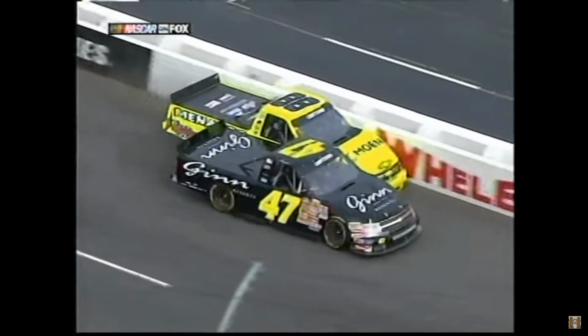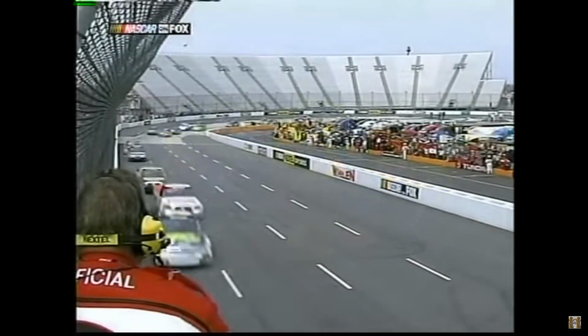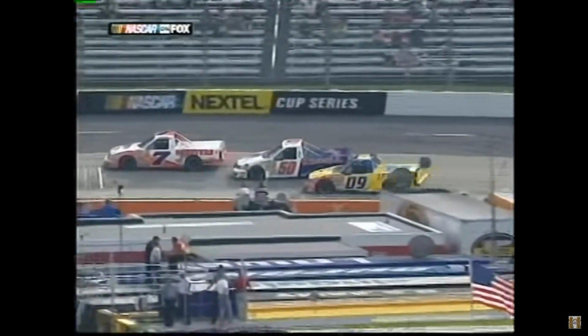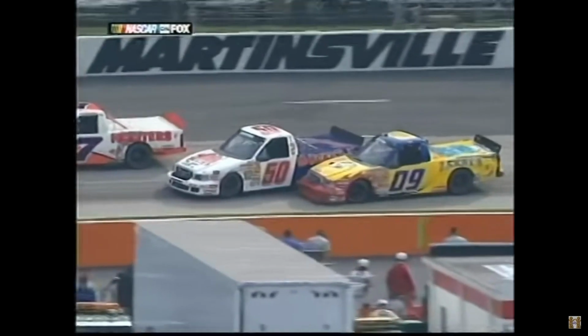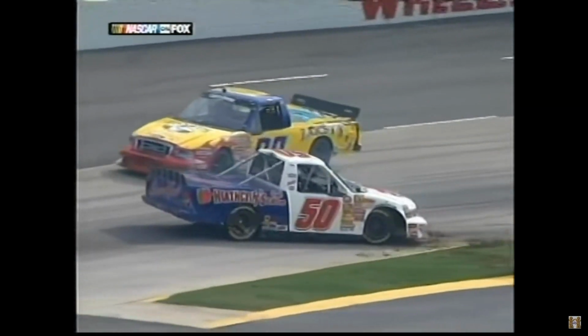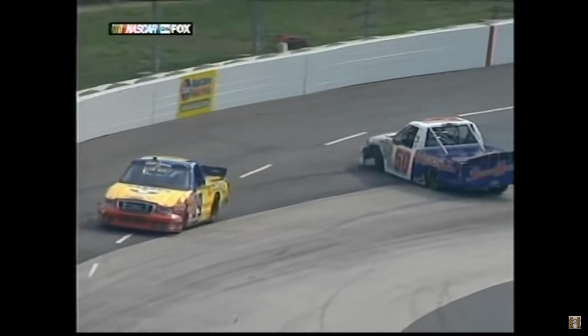I think then there might be some disagreement about who did what here. The 7 truck is going to get a little bit loose, has to chase it up the hill. The 50 of T.J. Bell thinks about going to the inside, but by that time the 09 of Joey Clinton had already closed up that hole. And this right here is what hurts. Ow, man. Right in the driver's door.